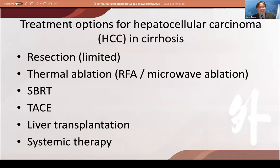And they include, in the presence of mild cirrhosis like Child-Pugh A disease, a limited resection such as a wedge resection or a segmentectomy may be performed. But in certain cases where resection is deemed to be dangerous or too invasive, or the liver's too cirrhotic because of poor indocyanine green retention tests or the degree of portal hypertension, then we may actually opt for radiofrequency ablation or microwave ablation of these local tumors if they're small enough, like less than 3 centimeters in size.